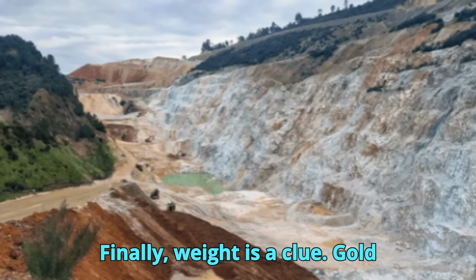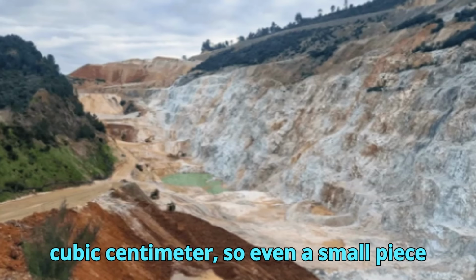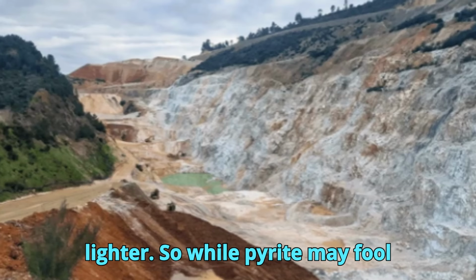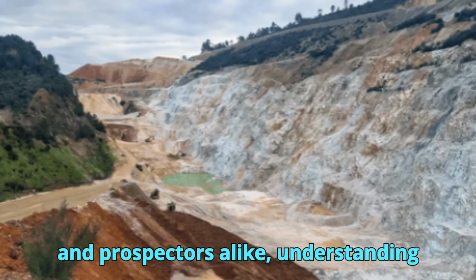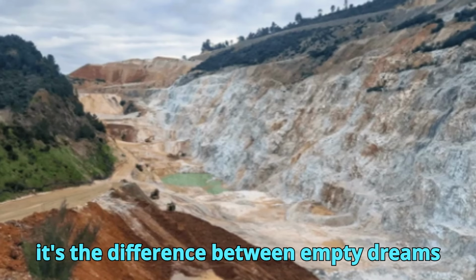Finally, weight is a clue. Gold is extremely dense, over 19 grams per cubic centimeter, so even a small piece feels unusually heavy for its size. Pyrite, though metallic, is significantly lighter. So while pyrite may fool the eye from a distance, up close it gives itself away. For geologists and prospectors alike, understanding these differences isn't just academic, it's the difference between empty dreams and a real gold discovery.